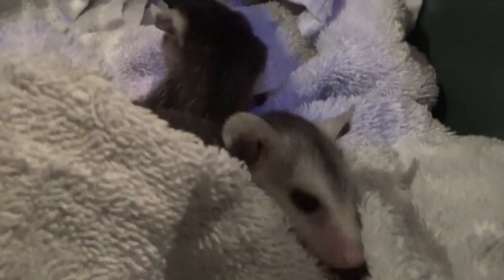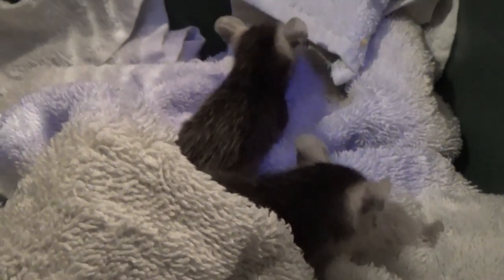Now, for those of you who do not remember, Momo is a young possum that was rescued. Unfortunately, his mother was killed, and she had pouched young. There were two surviving babies, one of which was Momo and one of which was Trash Cat. And unfortunately, Trash Cat passed away. However, Momo has been doing absolutely incredible.